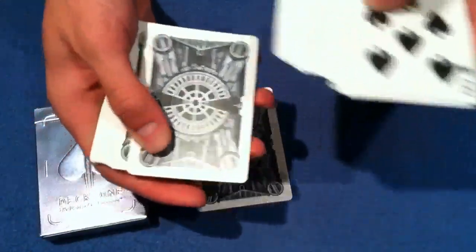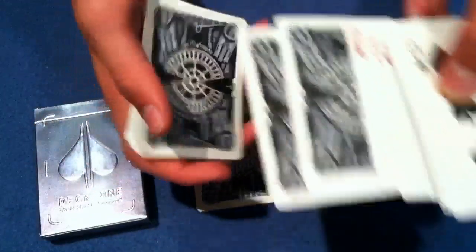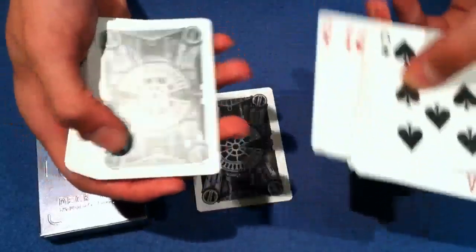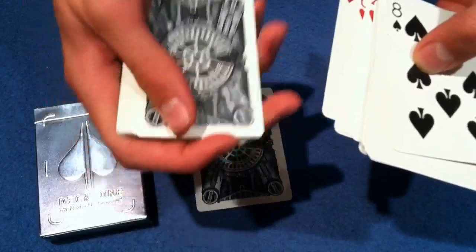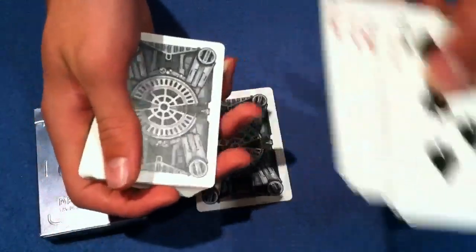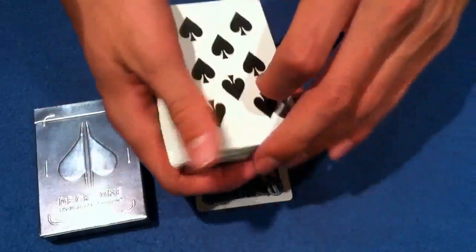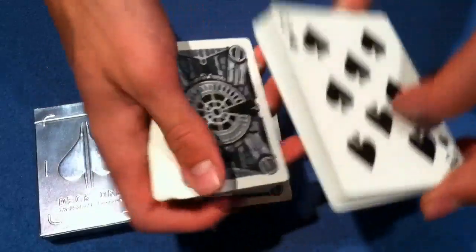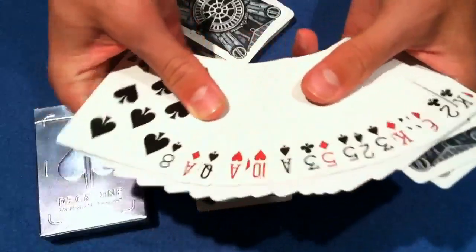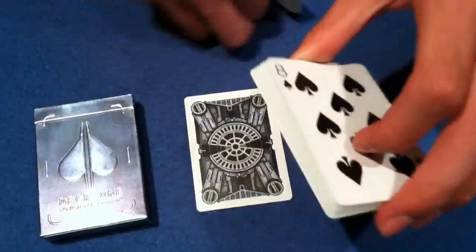Now at this point, you're going to need to get a break above the next two cards in the face down packet. So you have the face up cards in this hand. You're going to push off two cards and catch a break with your pinky, just like so. When you have that break, you're going to come back with the face-up cards, put those on top, pick up the entire break. Now what this entire break is just 2 face-down cards and all of the face-up cards. Alright, this is your break that you're picking up.